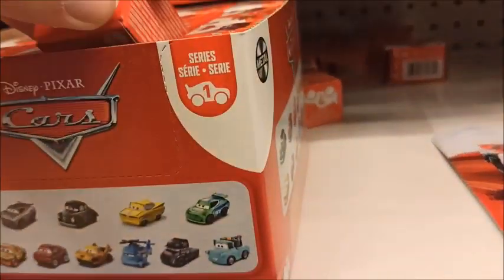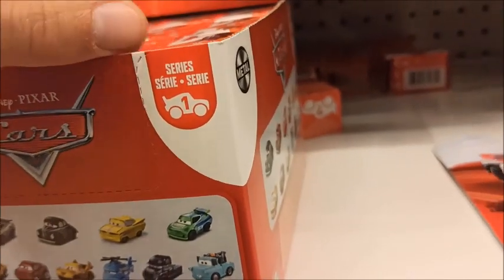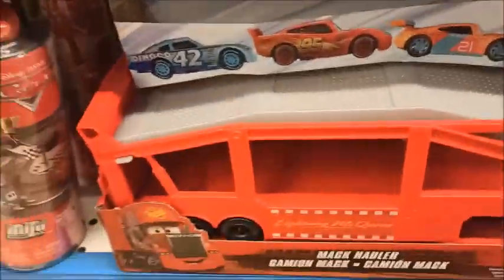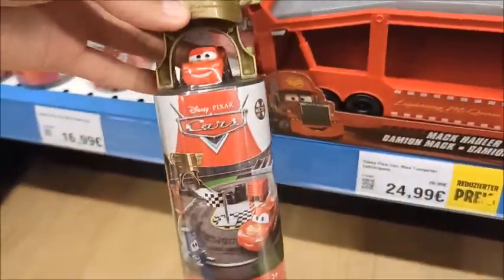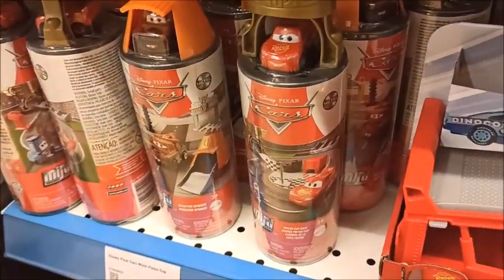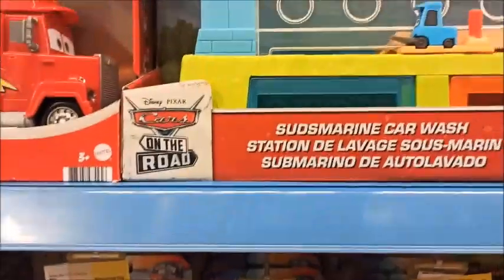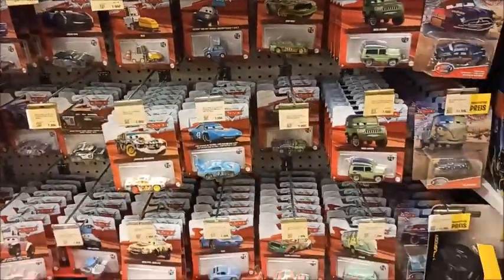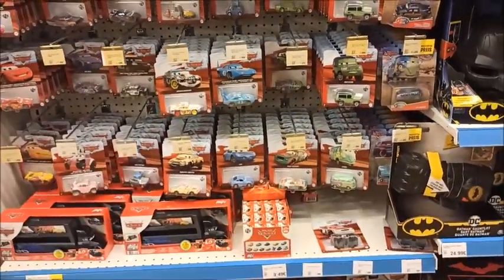So, this is still the first series for this year, but they have mini razors. There's the typical stuff. These mini boxes or bottles. And there you have the whale car wash. So the new playset. We already know this one, however. I am quite satisfied, although I have not found a single car for myself.